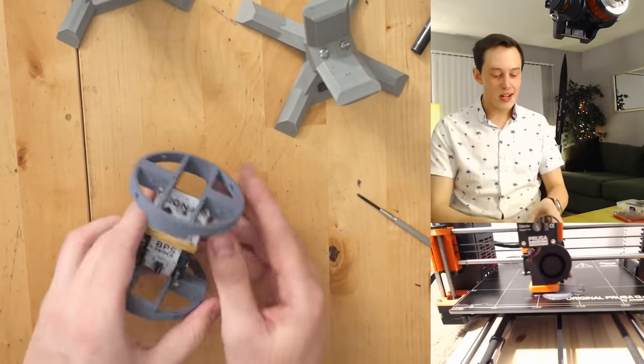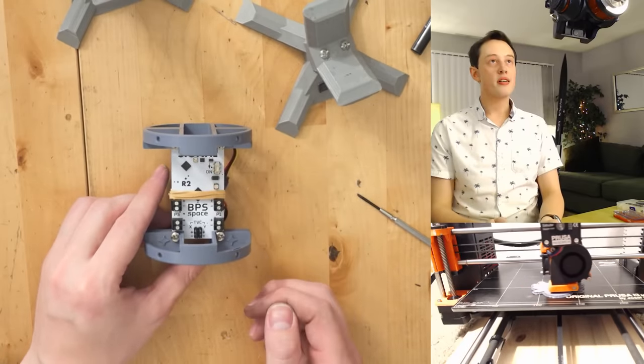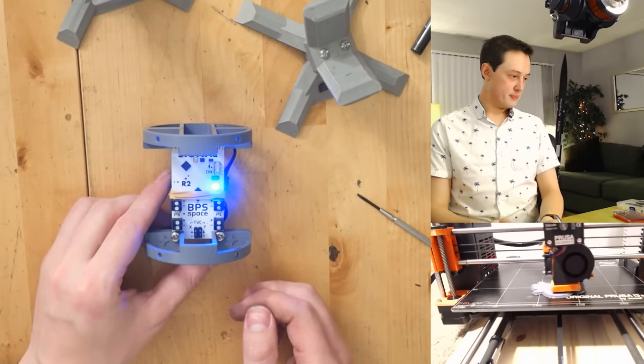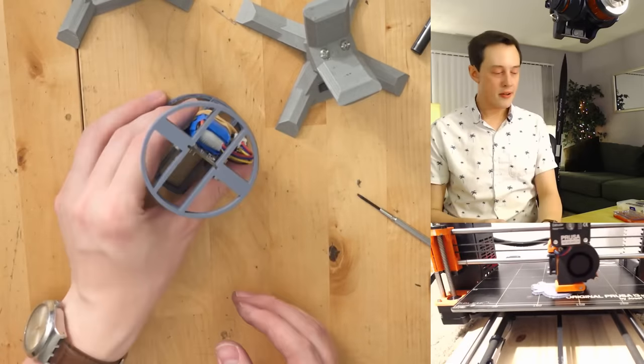All right, let's do more. Let's also test its computer. This is the left booster. Cool. All right, left booster done.